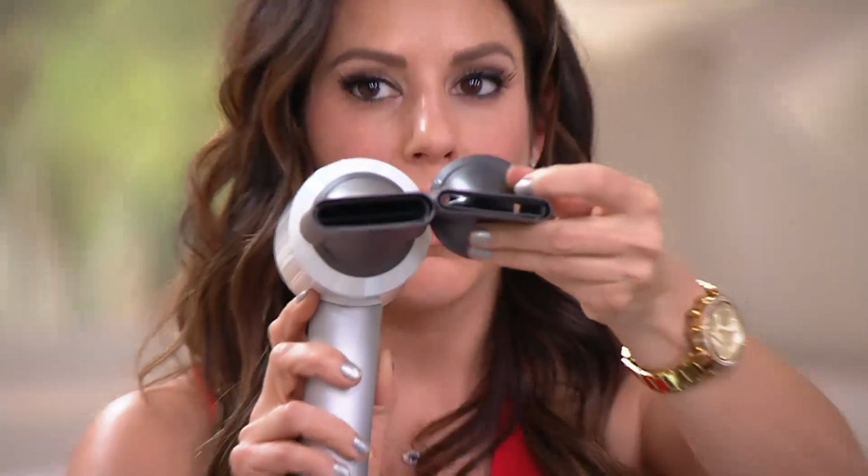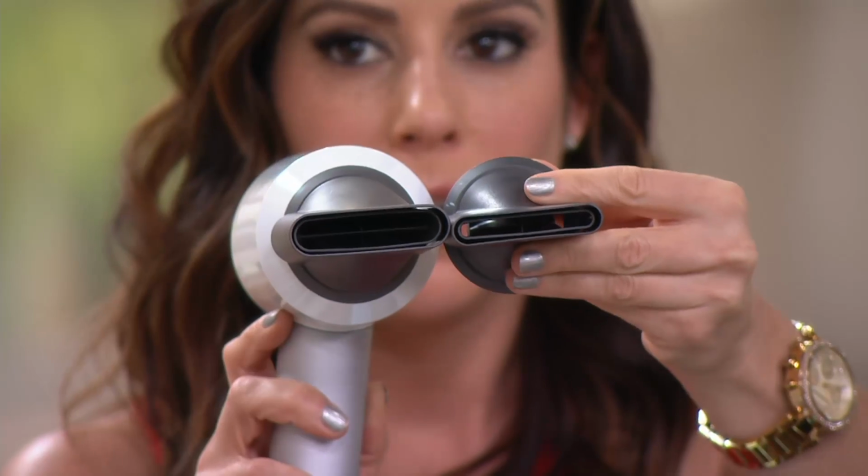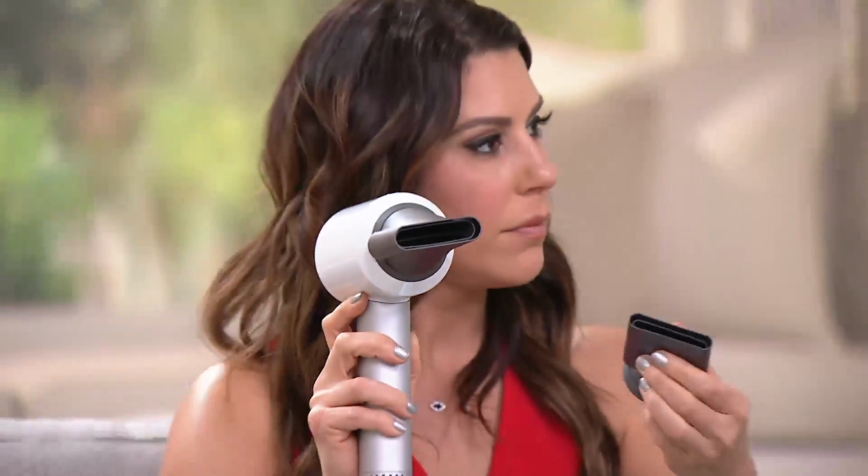There's the other one. This is what you normally use. It's what I use anyway, just to rough dry my hair. And then if you want to get a little bit more specific, you can see the difference between the concentrator. It's just a little bit thinner. Yes. Now, all of those come in the box along with this.